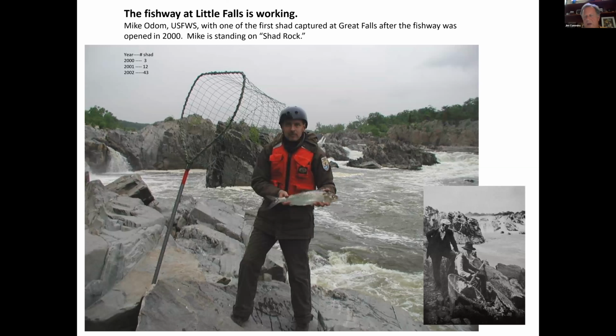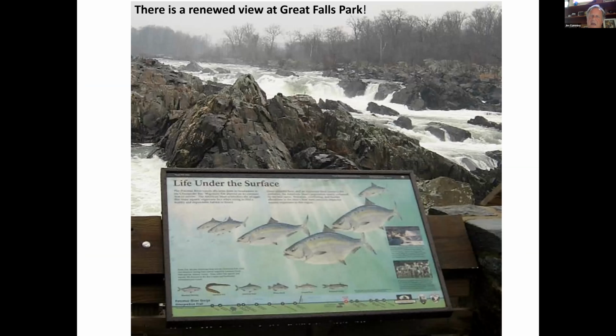And the best way we found to sample, we tried a variety of ways: electrofishing, gill netting, dip nets. That's the shad rock that I showed you earlier, where those guys were fishing. We're back on shad rock, fishing the same place. But we had to conclude that due to budgetary cutbacks that the Fish and Wildlife Service had.